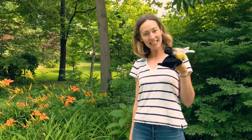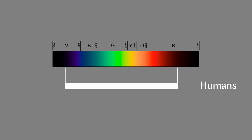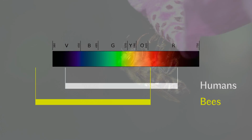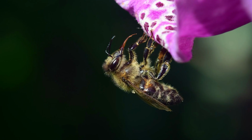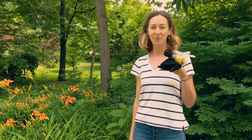See these eyes? Bees have very large compound eyes for the size of their bodies and see higher colors of the human light spectrum plus ultraviolet colors. They cannot see red. They tend to prefer blue, purple, and yellow flowers that have a sweet scent and a large landing pad for their bodies.